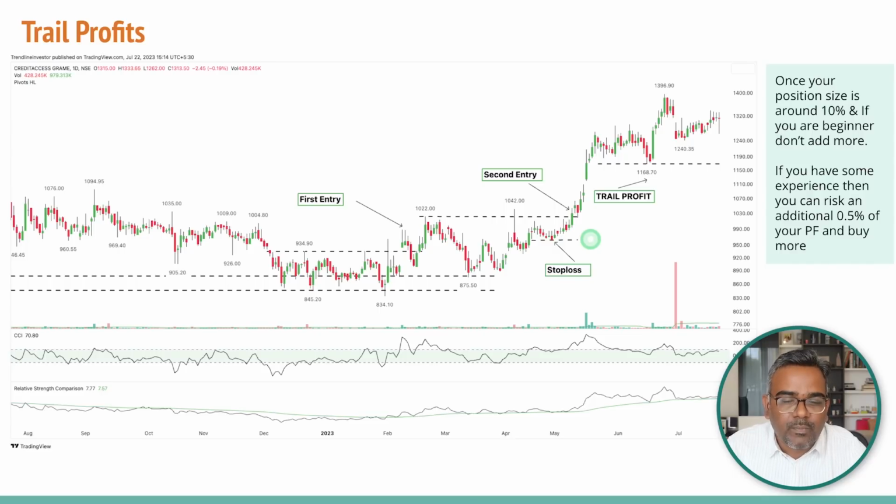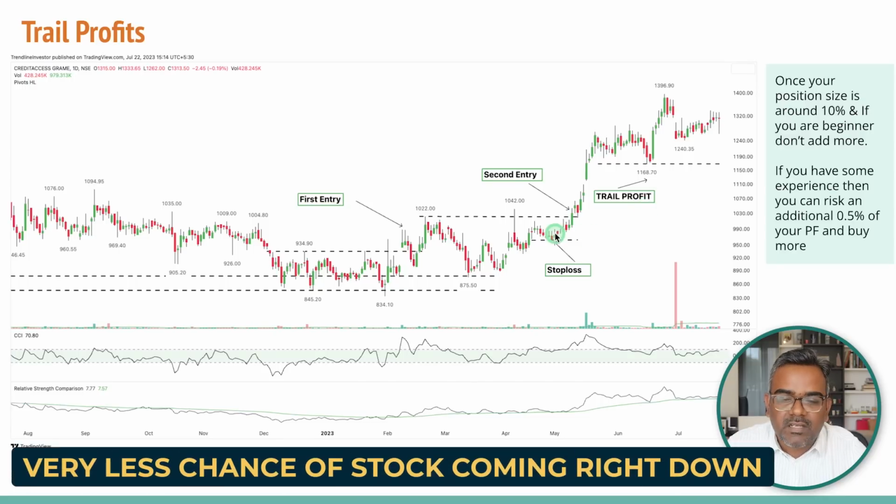You need to first understand how price action works. Now, price action, how does it work? After an uptrend, there is always going to be a pause, always there's going to be a downtrend, and then it's again going to head higher. But most likely it will not come back all the way down and hit your stop loss. There's very less chance. Once the stock takes off, there's very less chance it will come back to your stop loss.